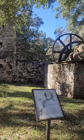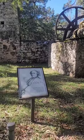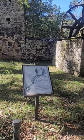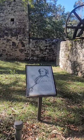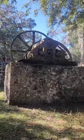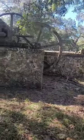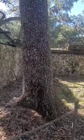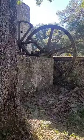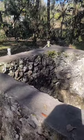This is the mill. David Levy Yulee built the first cross-state railroad, and he was the state's first U.S. senator. He came to Florida as an immigrant and rose to become an outstanding businessman. And yes, during the Civil War, he was part of the Confederacy, and he supplied the Confederacy with supplies. Check that out. It's filled in now.